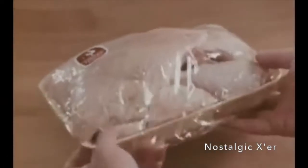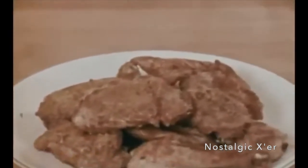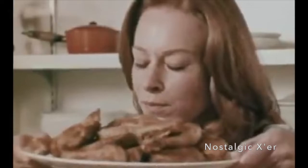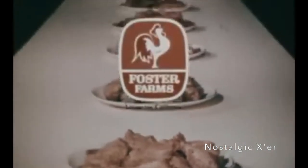You may never get a Foster Farms chicken that doesn't please you. But if you do, Foster Farms wants to know about it. So they put a guarantee in every package. It says every corn-fed Foster Farms chicken is fresh, plump, and tender, or you get 2 chickens free. Another winner. But someday. Foster Farms Fresh. That's all you need to know about chicken. Someday.